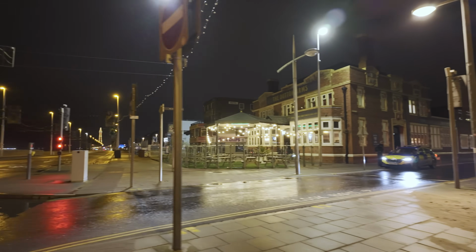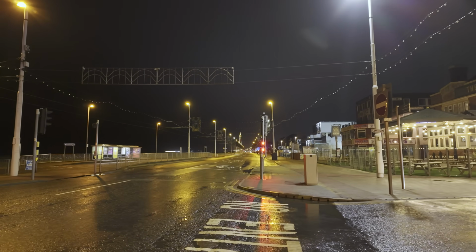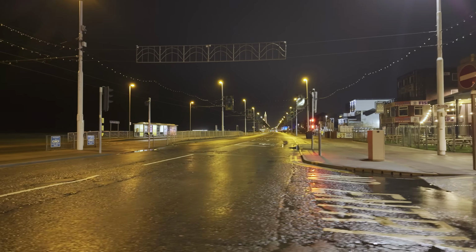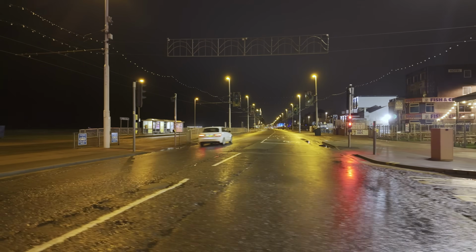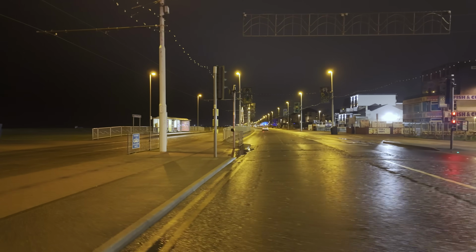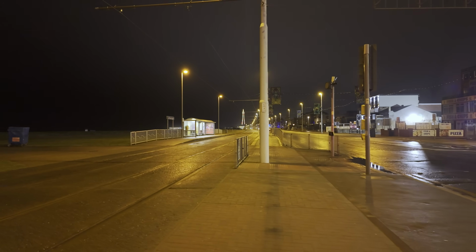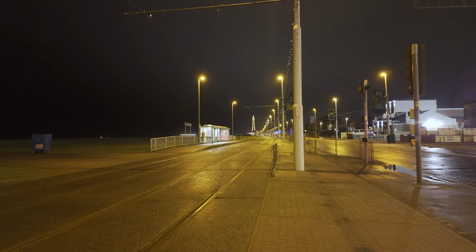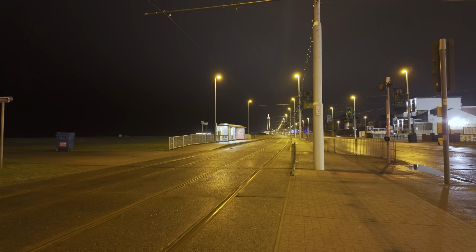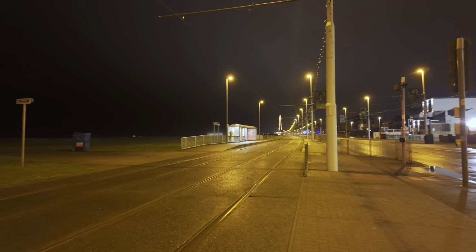So let's have a little look at the promenade. There's the tower, no illuminations, but at least we've still got the tower. We've still got the Blackpool Tower there. There it is, in the distance, and I'll say it again, it's like a beacon of hope at this time of year.